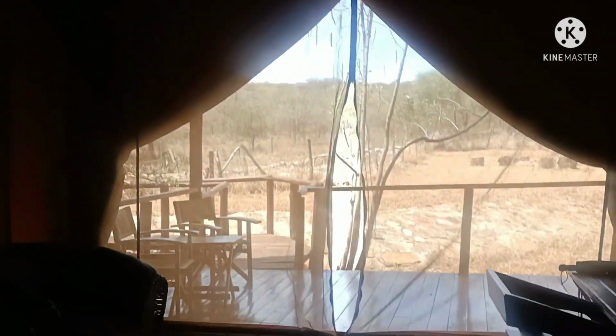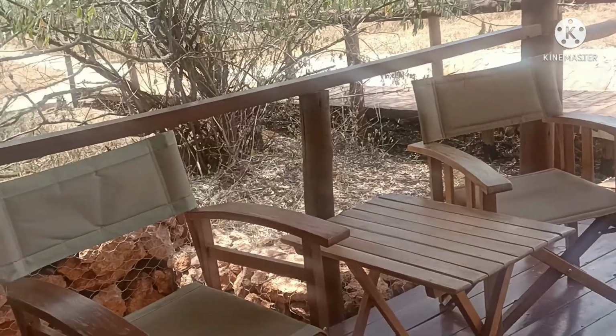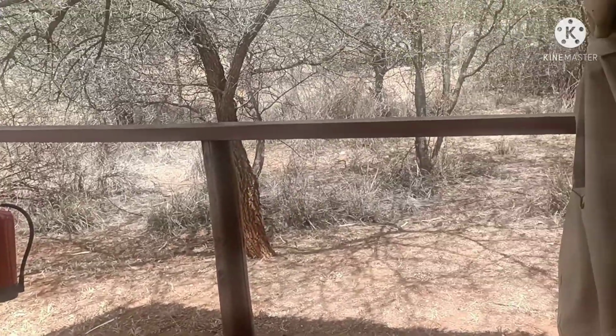Such a beautiful tent. And then on the outside, let us go on the outside. The outside is also this beautiful sitting area. And my place is just like, I have the privacy I need. Guys, there's no TV, so it's just going to be me and the animals and myself and God, which I'm looking forward to.